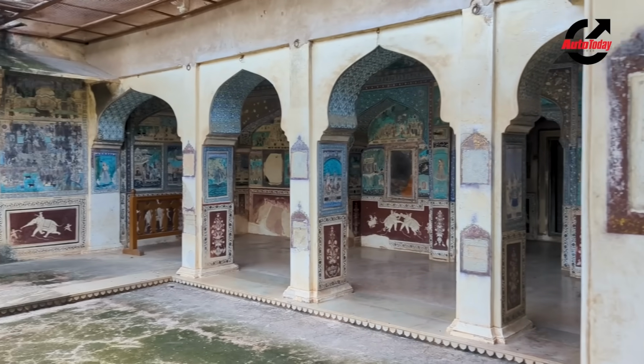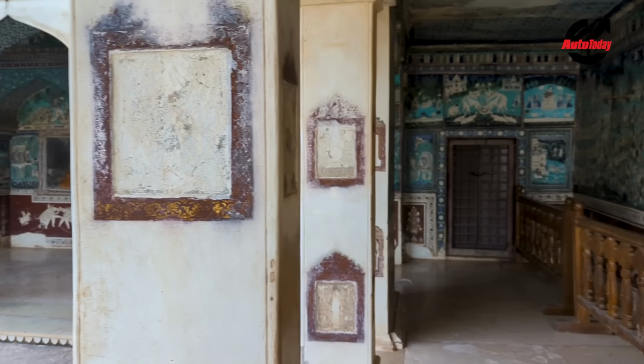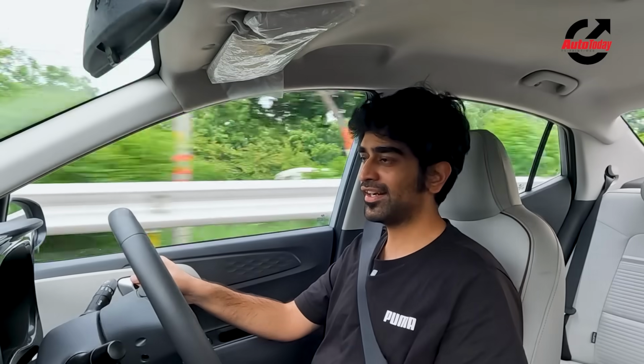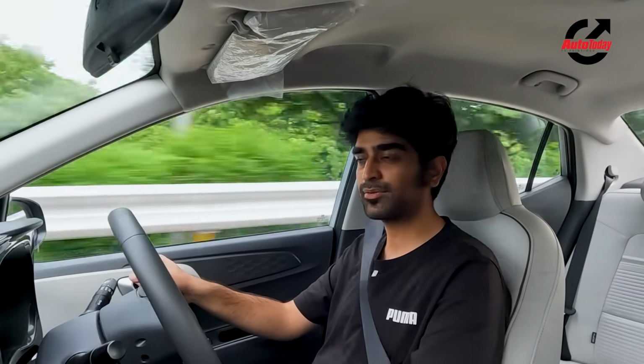Honestly speaking, I hadn't read up that much about Bundi. I'd just seen some images while I was researching for a place to go for the Icons of India story, and it turned out to be better than I expected. So that was a great trip, and now we're heading back onto the Delhi-Vadodara-Mumbai Expressway.